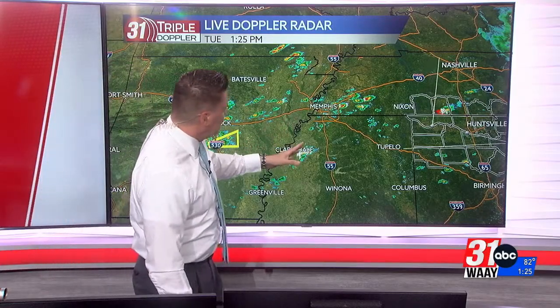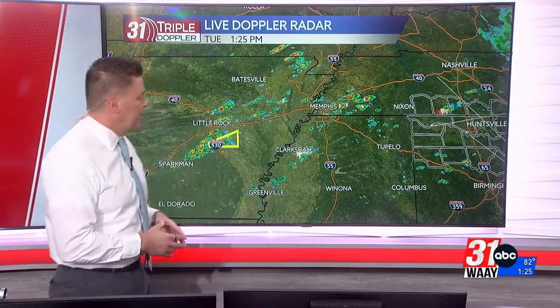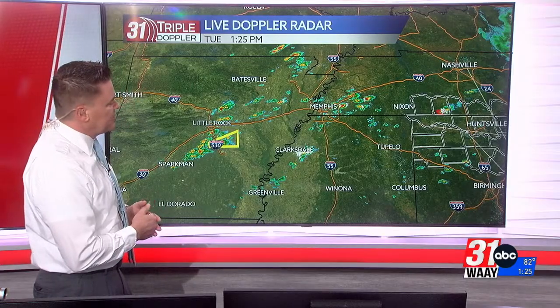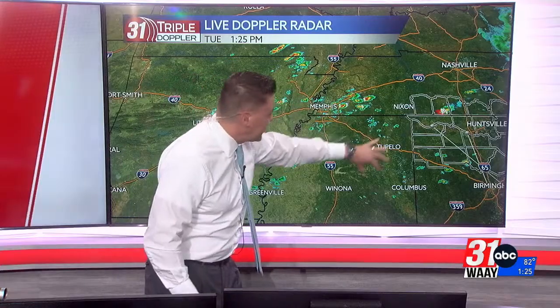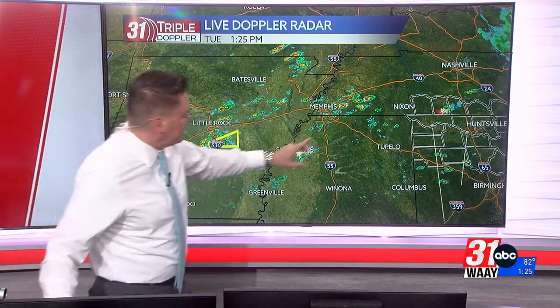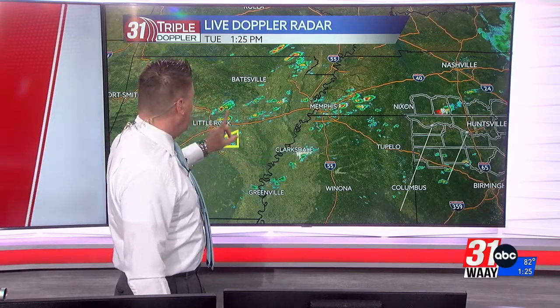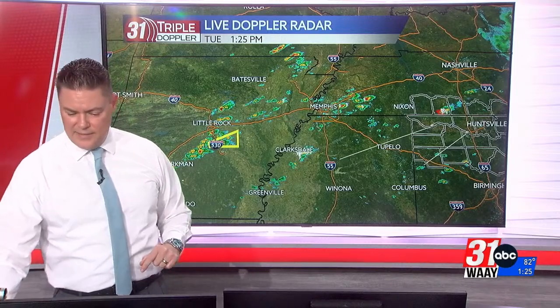We're going to have these individual storms that will develop ahead of the line and maybe even some clusters of storms that will form ahead of the main line. So there's going to be a lot going on this afternoon. The atmosphere continues to heat up and destabilize across this entire area. And again, a weather watch is being considered here to our west due to the fact that these storms are continuing to flare up back in this direction.